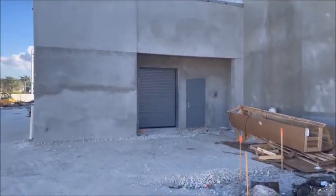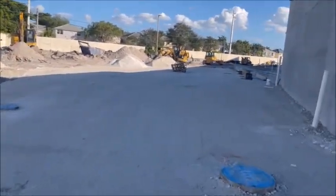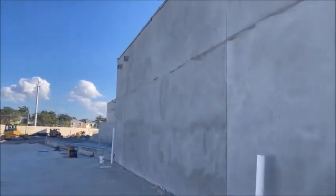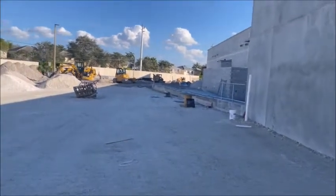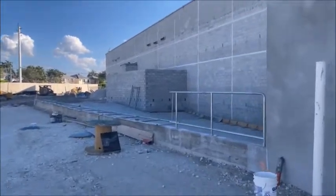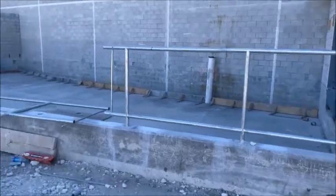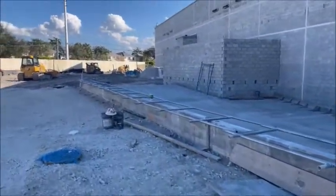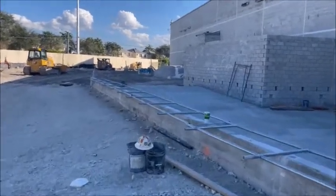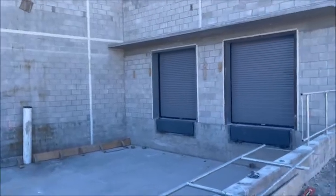So here we are at the back of the store, December 26th. You see that they've got the doors on. You see that they've continued to level things out over here. Let's go see what's going on down here. They got a little fence going up right here. Railings. Here we put those doors on over there. Moving right along.